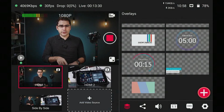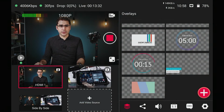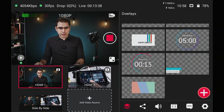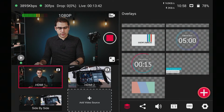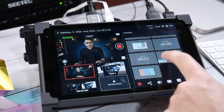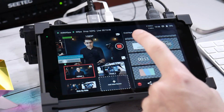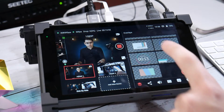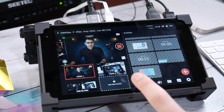But yeah, once that's created, now it shows up like a camera angle, and I can now switch to a side-by-side view, or switch back to there. So we've got images, we've got lower thirds, we've got countdown timer. What else?